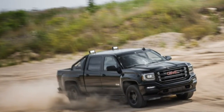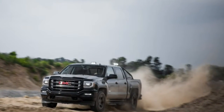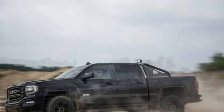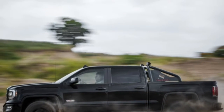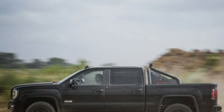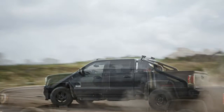The $2,105 All Terrain package contains a mix of hard and soft core upgrades: an off-road suspension with Rancho shocks, a locking rear differential, an 8-speed automatic transmission, 18-inch wheels, body color bumpers, a spray-on bed liner, Bose audio, heated leather seats, and a center console with wireless charging.